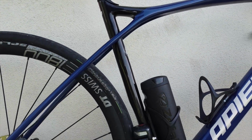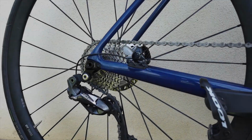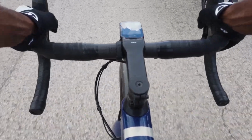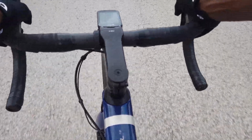The bike was rolling on DT Swiss 1800, which is a good aluminum wheel set, not great, and it was wrapped in Pirelli P Zero Velo 30mm tires. And lastly, the creature comforts were provided by a full Fizik cockpit.